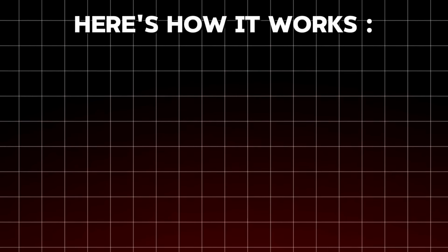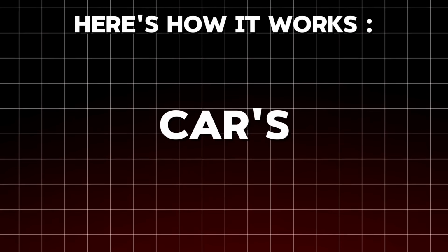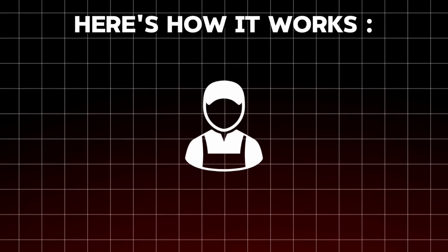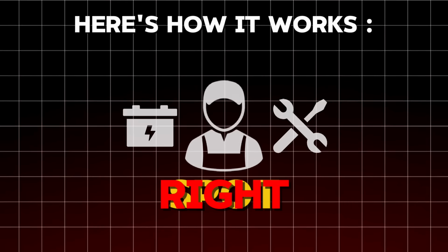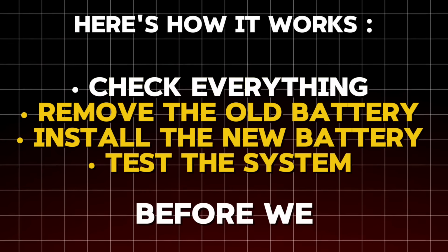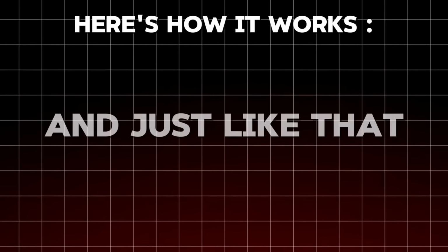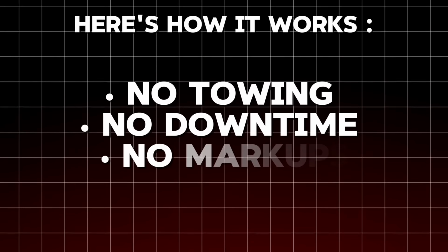Here's how it works. You give us a call or book online. In just a couple clicks, we confirm your car's make, model, and the exact battery you need, then schedule a time that works best for you. Our technician shows up with the tools, the battery, and everything needed to get the job done right on the spot. It usually takes 1 to 2 hours max. We run a diagnostic check before we do anything, remove the old battery, install the new one, and test the system to make sure everything is running perfectly. And just like that, you're back on the road. No towing, no downtime, and no dealership markups.